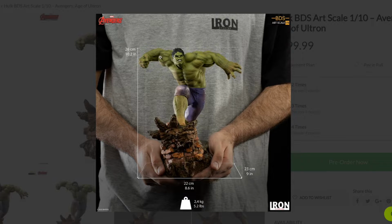It's 26 centimeters, 10.2 inches in height, which is pretty high. You know, it's pretty tall in comparison to other 1/10 scale pieces. So yeah, it is nice. It might seem a bit small in comparison to other 1/10 scale, and I noticed that when I was looking at the video with Sideshow Con, but nonetheless, it is a nice piece.